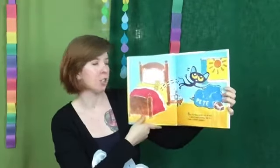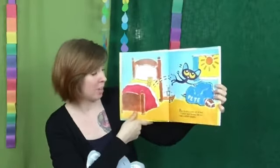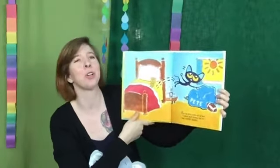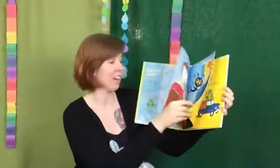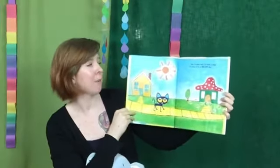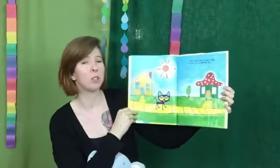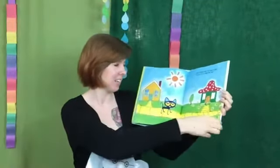Pete the Kitty jumps out of bed. I cannot wait! Grumpy Toad and I have a groovy play date. That's an excited kitty right there. Hey, Grumpy Toad, I'm ready to play. It's going to be an awesome day. Yes, it is, kitty cat.